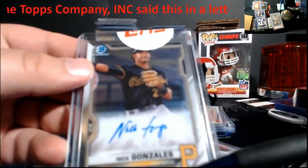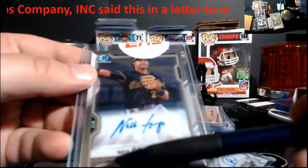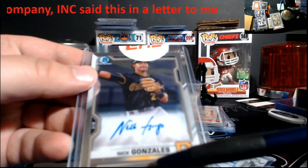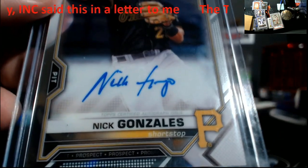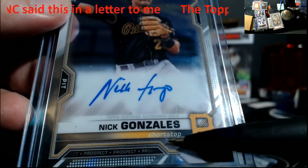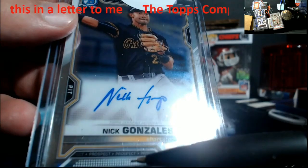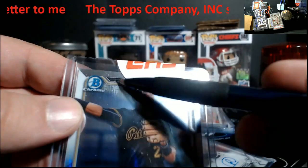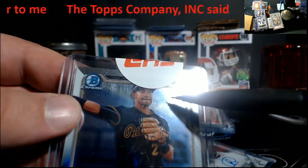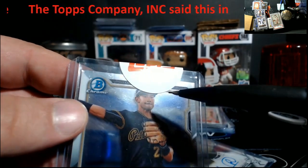Those lines are in there, all right? On Nick Gonzalez, divot one, divot two, and where'd it go here? Divot one, divot two, divot three, right down here. You see that divot real good. There's that other divot right there. Then the top of this card, there's all these scratch lines going down right here. Trying to get best I can because I don't want to take it out of the case right now.